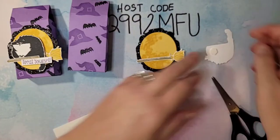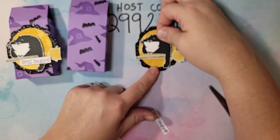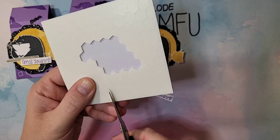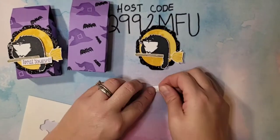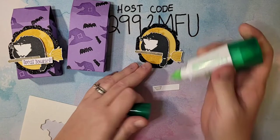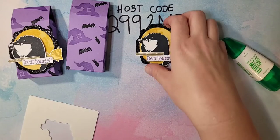All right, our little cat. I'm going to do a couple of dimensionals on the back of him. He's going to sit right on top of the broom, just like that. Now I'm just going to cut a dimensional in half. You can use a mini dimensional if you want, but I just want half a dimensional on the back of this one, just along the treat side. And then a little bit of glue on his tail right here. And that will hold our greeting in place. So just line that up. Treat yourself. Cute. So cute, right?